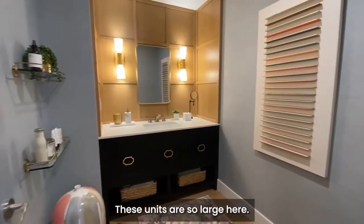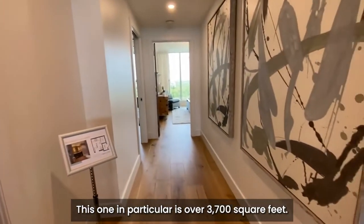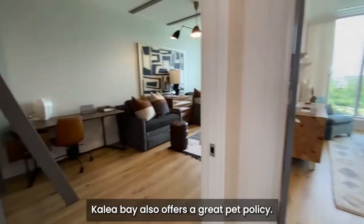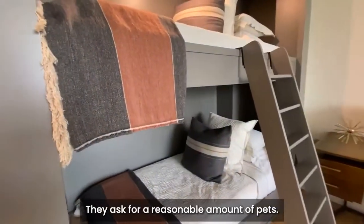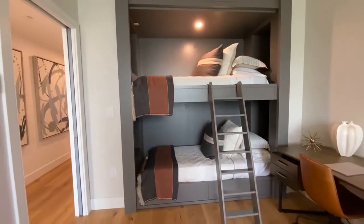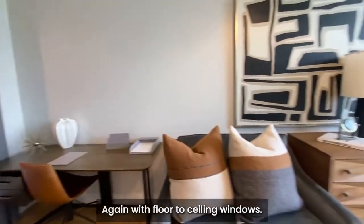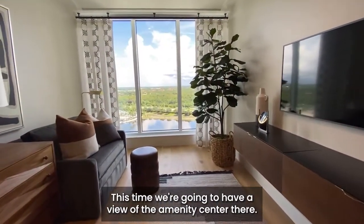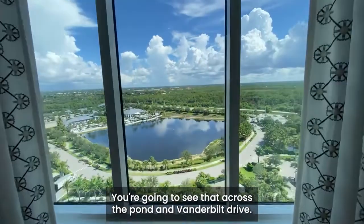These units are so large here. This one in particular is over 3,700 square feet. Kalea Bay also offers a great pet policy for dogs. No weight limit. They ask for a reasonable amount of pets. Great bunk beds there for kiddos or guests. Again, with floor-to-ceiling windows. This time, we're gonna have a view of the amenity center there. You're gonna see that across the pond and Vanderbilt Drive.